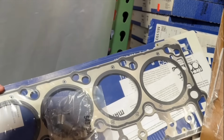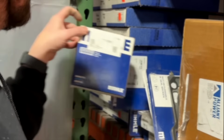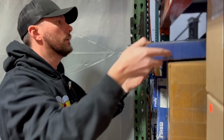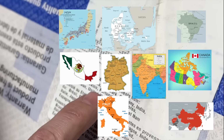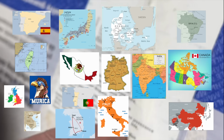Here's a Somali gaskets. Mexico. Vietnam. Taiwan. Look at that. Look at this. Assembled in USA from parts from Brazil, Canada, China, Denmark, Germany, India, Italy, Japan, Mexico, Portugal, South Korea, Spain, Taiwan, United Kingdom, USA, Vietnam. This is what a global supply chain looks like. That's what it looks like.